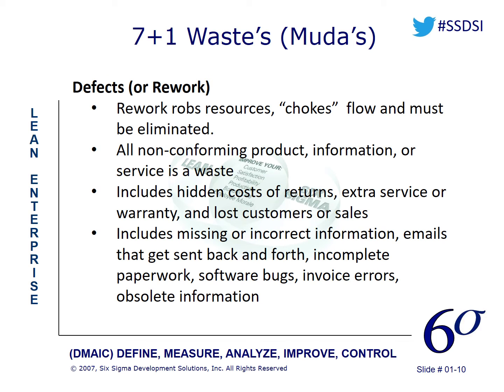So another waste, defects or rework. All right, I'm not going to talk too much about this because really Lean doesn't deal as well with defects as Six Sigma does. Lean just says kick through the goalpost. As long as you kick through the goalpost, you're good. All right, and hopefully we all understand now that that's not true. That we need to understand our capability of kicking in the center of the goalpost. We don't ever want to get near those goalposts. We want to split the uprights every time.